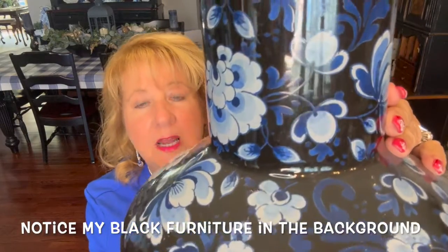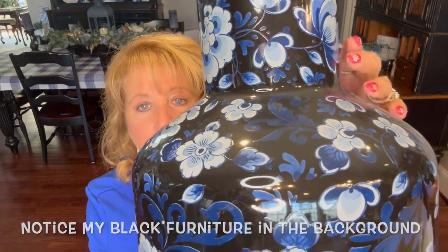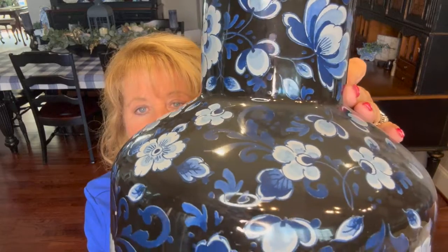So the very next day we went back off, and this is the vase I chose. I chose the dark one, the black one. It is black, it's not blue. It is black with blue, with a kind of a medium blue, and then a light blue, and then a powdery blue. It is stunning.